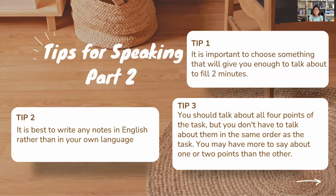So if you answer all of the 4 questions, your talk will undoubtedly take longer than a minute at the very least. So make sure you answer all 4 questions. But when you're doing that, you don't have to answer them in the order that the questions are listed, of course, but do so in a way that you answer all of the 4 questions.